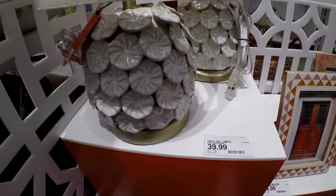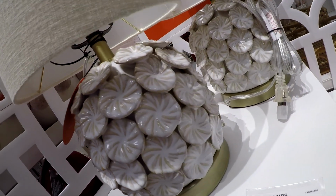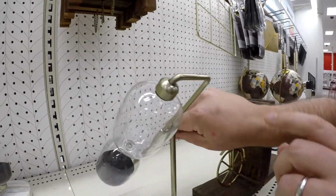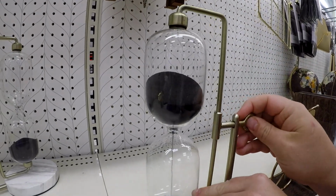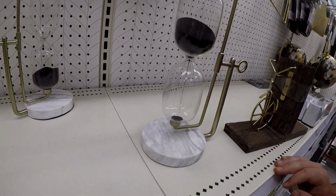$14.99. I feel like this is what you find in one of those really cheap beach resorts that you go to, like the shell lamps. I don't know, is that just me? I actually love it. This is awesome, look at this thing. This is like a ginormous hourglass. Look at that, the sand pouring with fury. I wonder how long this is. This has got to be like an hour, like a literal hourglass.